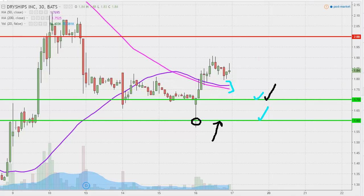What about levels of resistance? Nothing new here to report from the big picture of things. $2 is still public enemy number one. The price has certainly gotten closer to that area, so whether or not they get up there and do battle with it tomorrow remains to be seen. And if they don't, by no means is that a bearish sign or anything like that. But $2 is definitely still the key overall level of resistance.